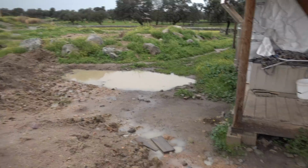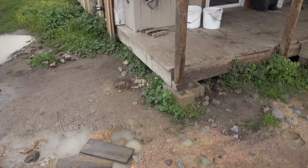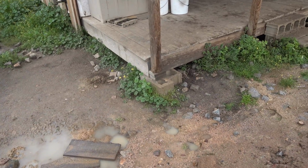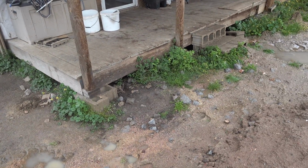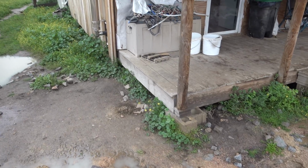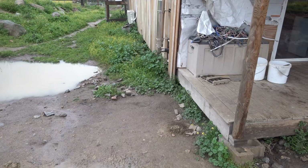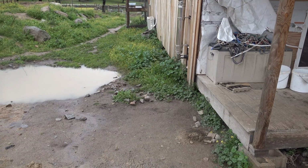But we built this dam to avoid the water rushing down here. And as the house sits on loose cinder blocks, like so, what you can see here, the water could do some damage. But this is a temporary structure, so eventually this will go away, but it might be a couple of years till then.